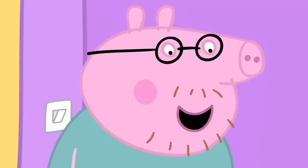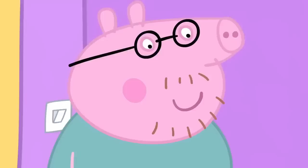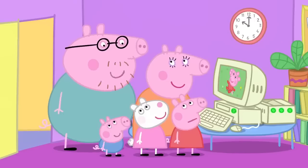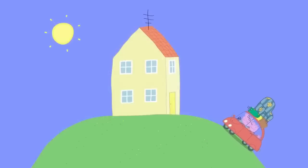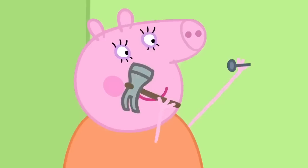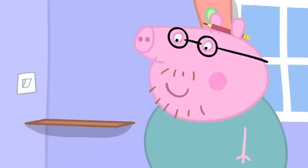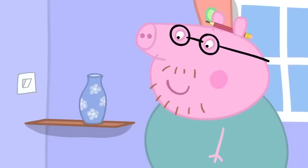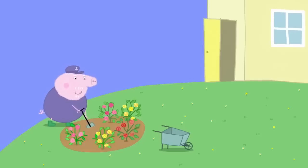I remember it well. It was taken on our first day in this house. What do you mean? When you were little, we moved into this house. We brought all our things on top of our car. Mummy Pig put some pictures up. Daddy Pig put up a shelf. And Grandpa Pig made us a lovely flower garden.